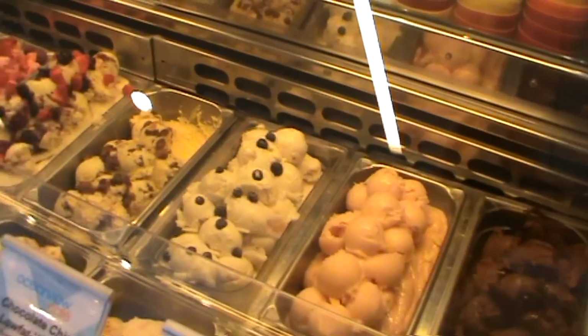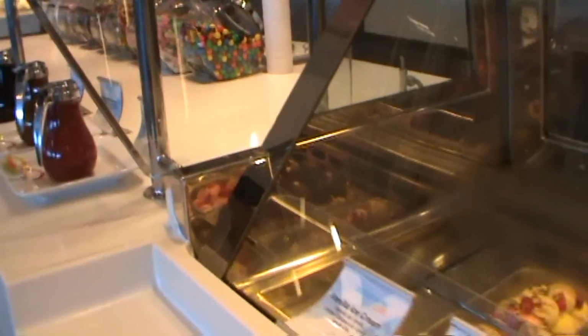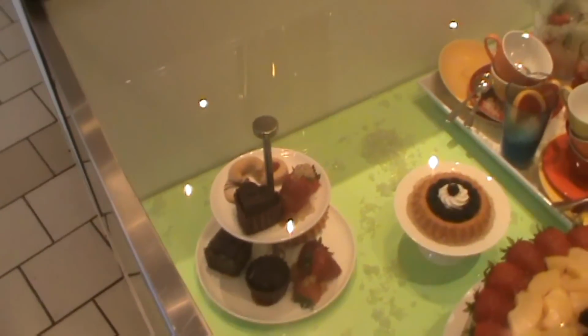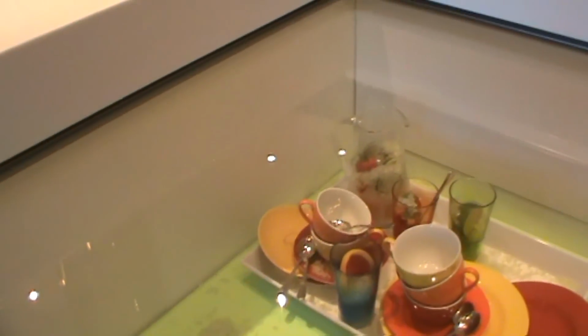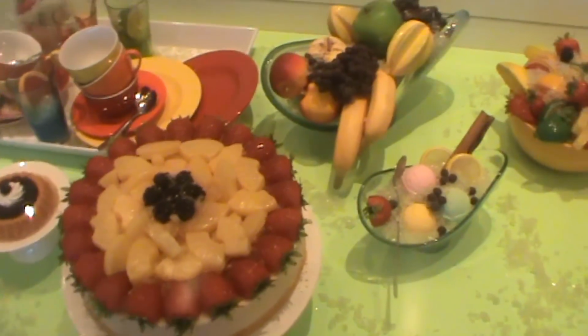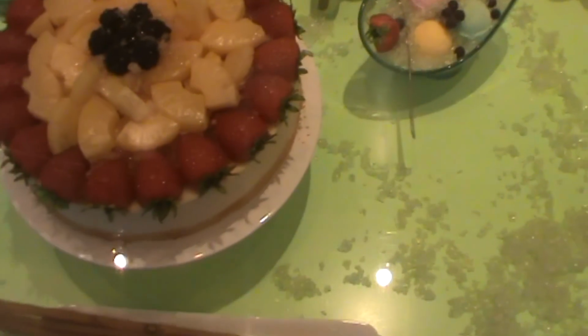And of course, you must finish with an ice cream. So the ice creams are all available, and then the various toppings to create your own wonder. This is just a little display of some of the possibilities and to show off the chef's particular skills.